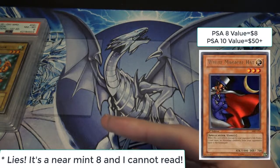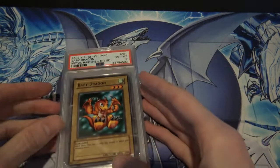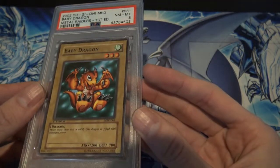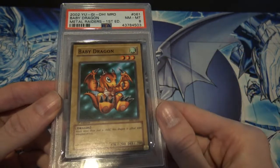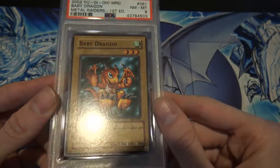A couple of other cards that I wanted to bring up, just because they're very iconic, were Baby Dragon, utilized by Joey Wheeler in the anime to create Thousand Dragon with the Time Wizard. Not really how it's played, but still thought pretty cool.